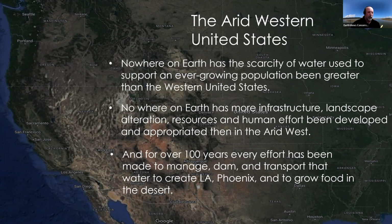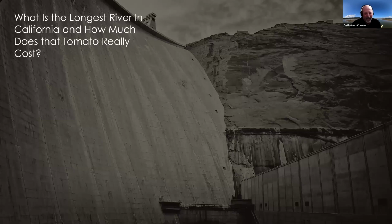And for over 100 years, every effort has been made to manage, dam, and transport the water so we can have cities like Phoenix and LA and grow food in the desert. So we're really concerned, particularly in the arid West, with what's going on with the water, how it's being used. I thought this was a really interesting fact. What's the longest river in California, and how much does it really cost to have a tomato in California?